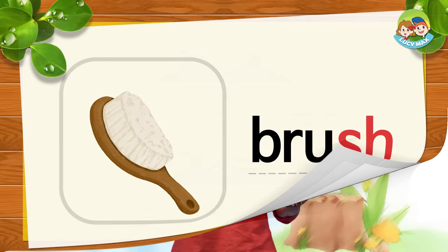For two or more people, you say they. In this picture, a boy says they while pointing to the two boys. Th-a together is they. Th-a, they. It's your turn. Good.